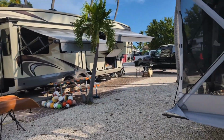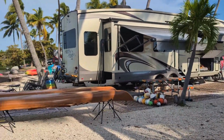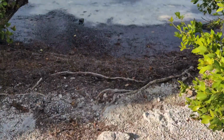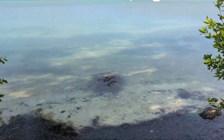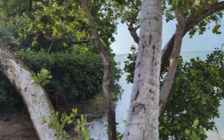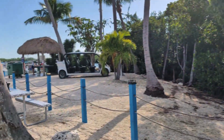As you can see, there's a very good amount of space in between each site. And then, yes, we have our own little beachfront site here. Crystal blue water, so we're going to launch a kayak out of here. It's absolutely perfect. It's the end site.